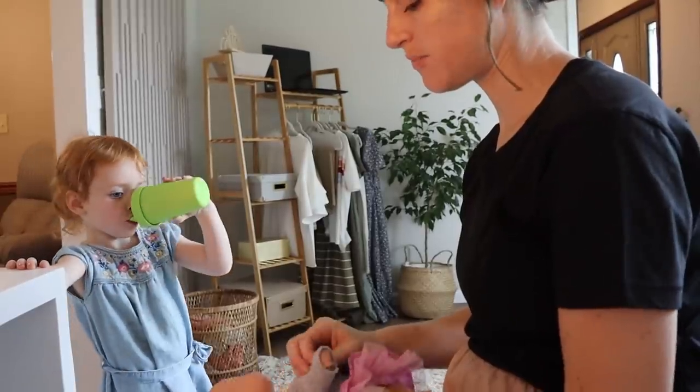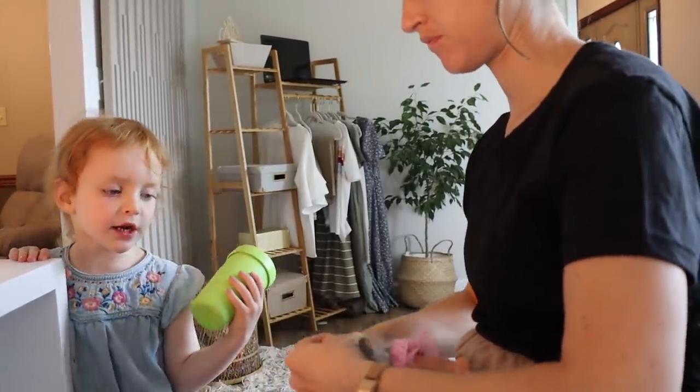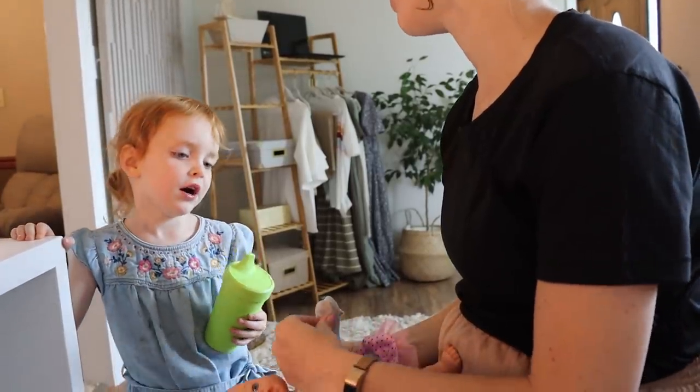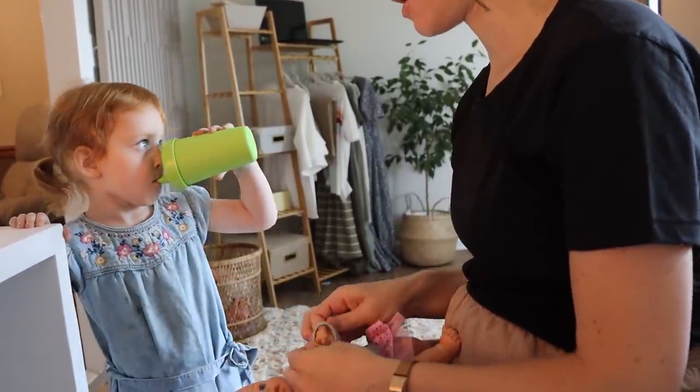Clothes in the dryer. Well, that's being a good mommy. In the dryer, that gets them wet, and then I put them in the dryer. Well, the washer makes them wet, not the dryer. Yeah, the washer and then the dryer.